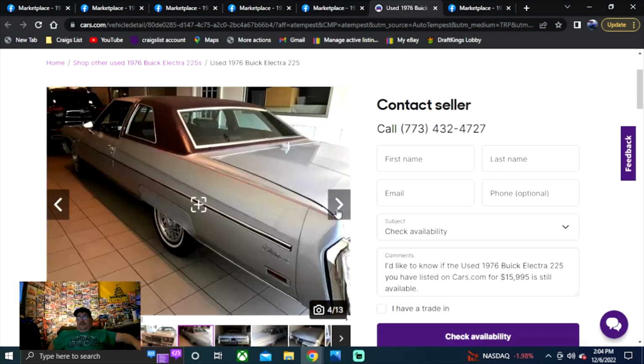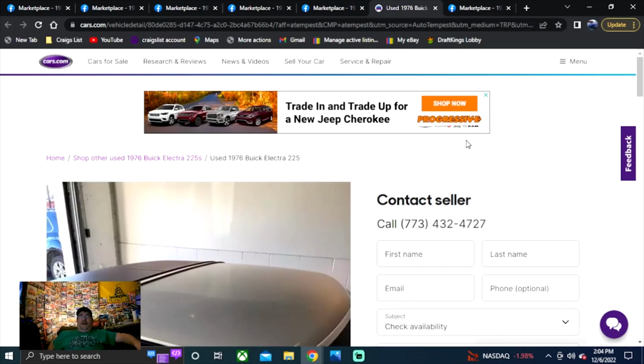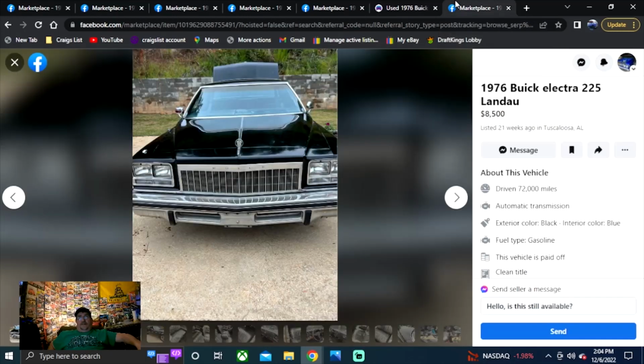So again, we did not find many. You know, I can only find what's out there for sale, and this is what we found out there currently for sale as of December 6th. On to my pick of the day is going to be this one. It's going to be 1976 Buick Electra 225, $8,500, 21 weeks. So it's hard to believe it'd be any kind of deal for being on here 21 weeks. But we only had 7 cars to choose from, my pick of the day.